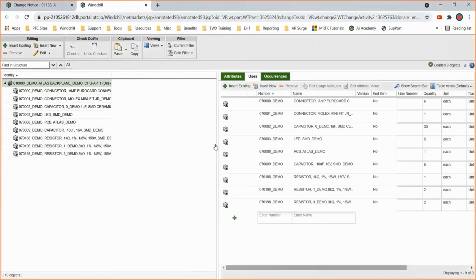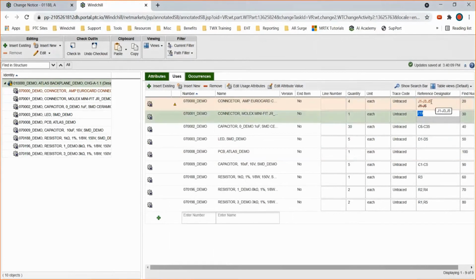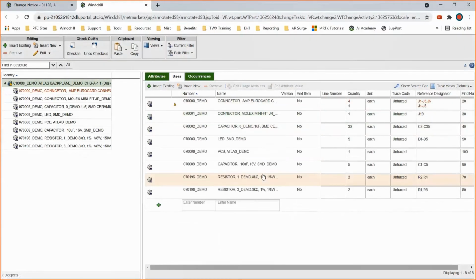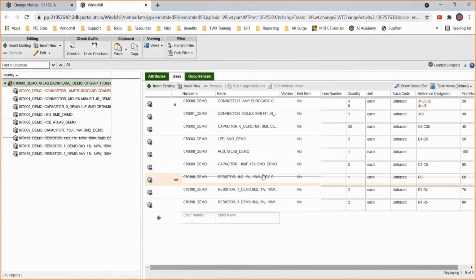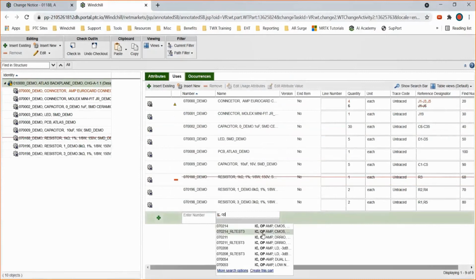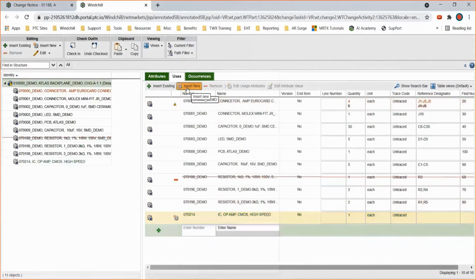So in this redline, I'm going to make some various changes to this bill of material. The first thing I'll do is change the reference designator, which will also change the quantity of items for us. I can also remove specific components from this BOM, so we can delete this resistor. And then we can also add other existing parts from within the system if we simply type it in the search bar below and begin searching for it.